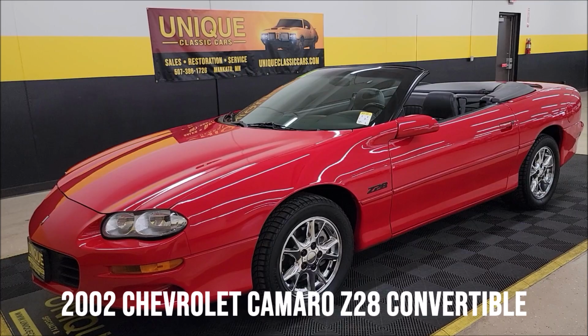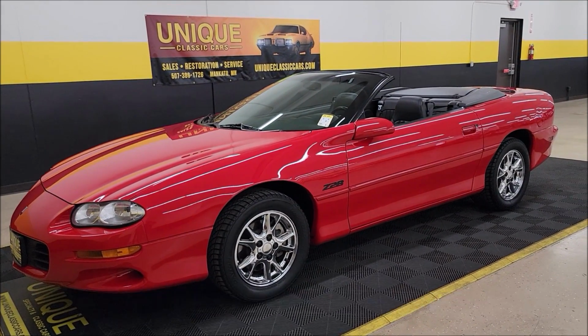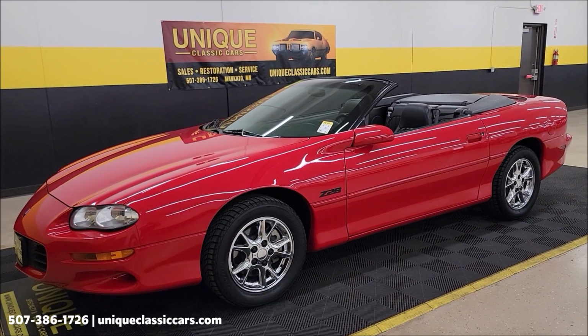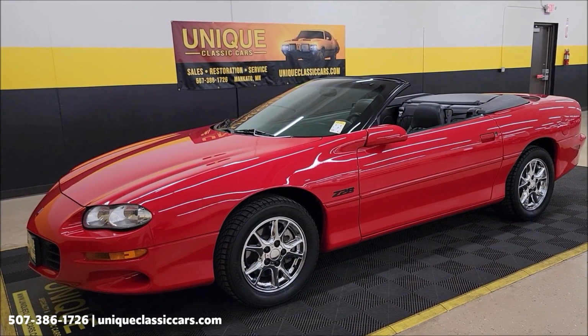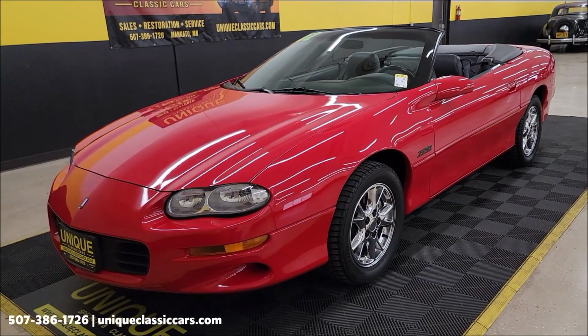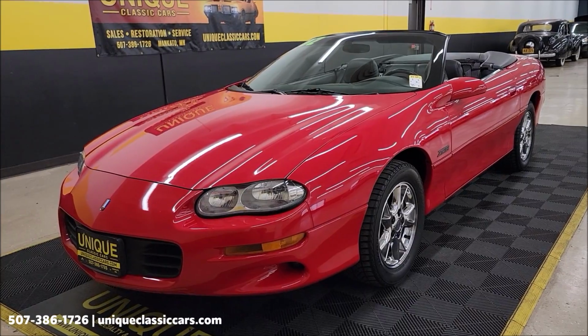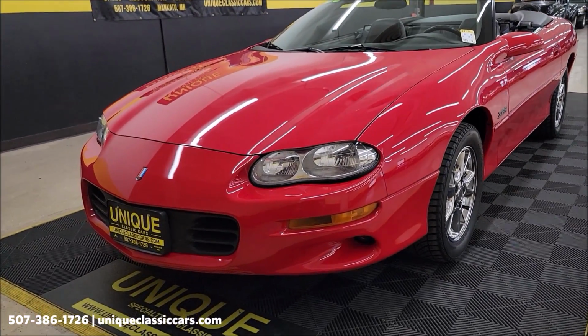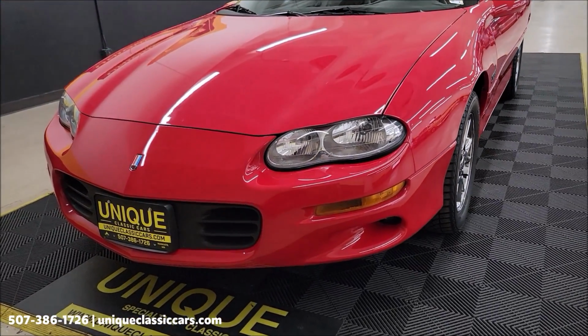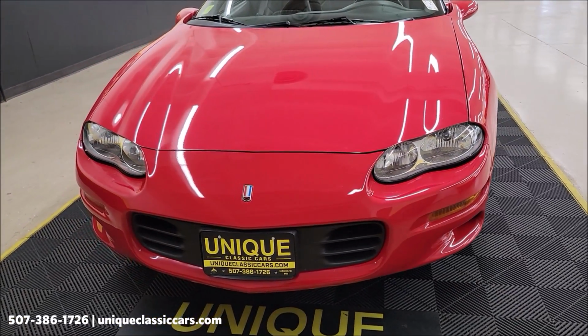2002 Chevrolet Camaro Z28 convertible here at Unique Specialty and Classics. Clean Carfax, no accidents indicated, confirmed actual miles. Just a little over 42,000 is all in this car. Bright rally red, ebony interior, 5.7 liter LS1 underneath the hood, paired up with an automatic with overdrive transmission.